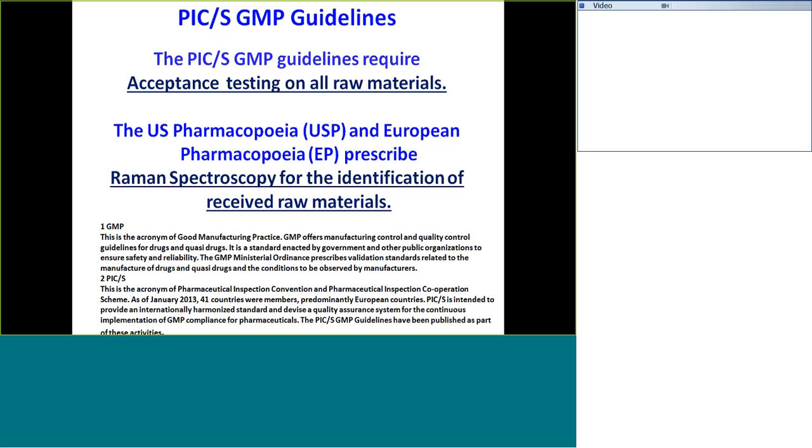Of course, you have to make sure that this product has a market. So you look into the pharmacopoeia in the US and in Europe, the European pharmacopoeia and the US pharmacopoeia, they all prescribe that Raman spectroscopy is the best for the identification of raw materials. Since 2012, all the drug companies had to identify their raw materials coming in, and then put that in computer storage, so they don't miss the component when they pull it from the shelf or the warehouse.